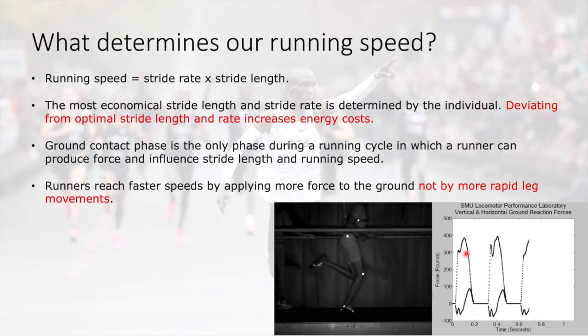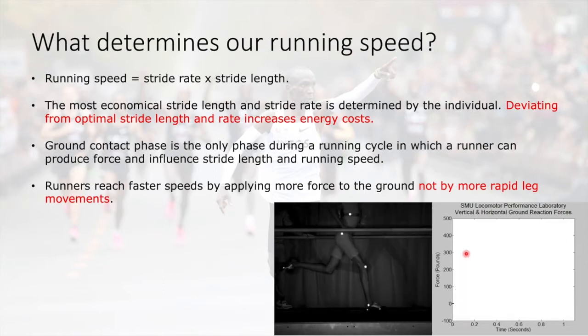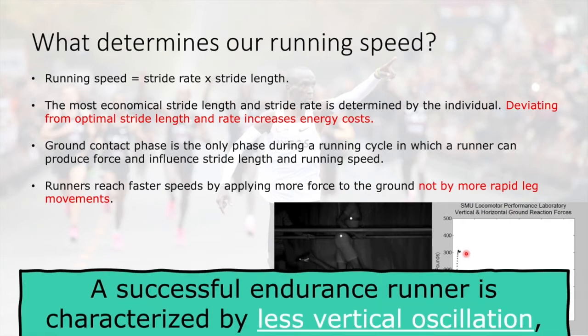Runners generally reach faster speeds by applying more force to the ground, not by more rapid leg movements. So as you can start to see here, what we can now work on is our ability to produce more force into the ground during each step.